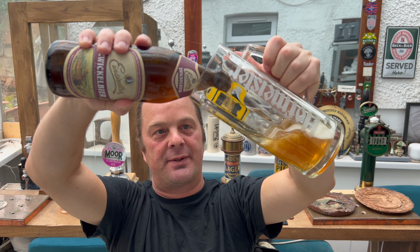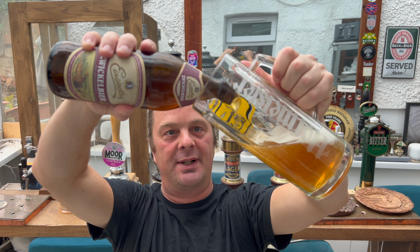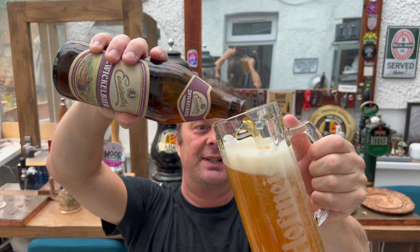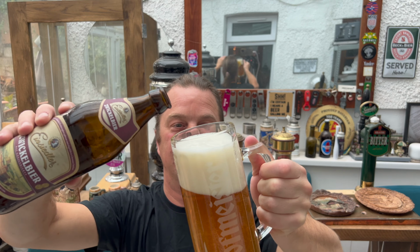But it's interesting because I've just reviewed the Einsiedler Land Beer. And according to Wikipedia, the Land Beer is more of a session strength Keller beer, whereas this is a less full flavoured Keller beer, but it's coming in at 5.2% ABV.